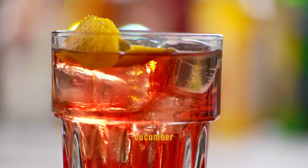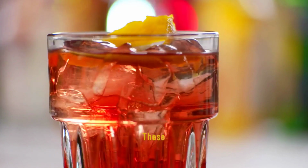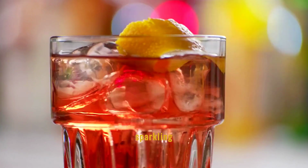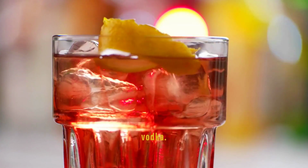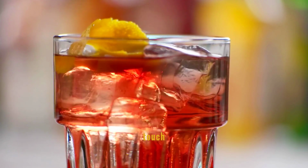Mixing up a lemon and cucumber cocktail offers a refreshing twist for any gathering. These ingredients can be muddled together with ice, then mixed with your choice of sparkling water or clear spirits like gin or vodka. This cocktail is not only delicious but also adds a touch of elegance to your refreshments.